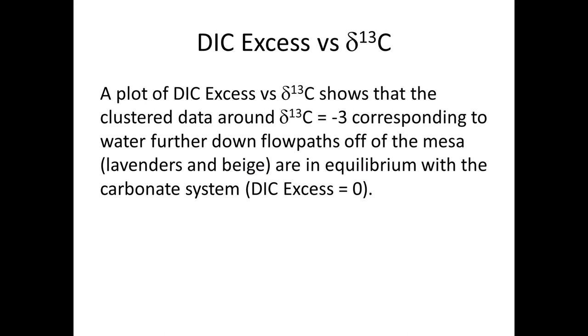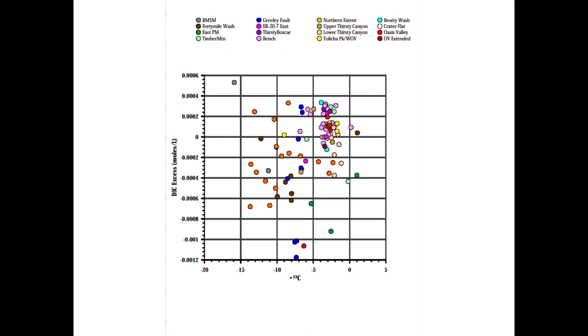Plot of DIC excess versus delta 13C shows that the data cluster around a delta 13C of minus 3. This clustering, as a DIC excess, is also around 0. So the equilibrium point has a delta 13C carbon content of minus 3. This shows there's a consistency between the carbon, the bicarbonate, the delta 13C stable isotopes, the pH of 8.1 at equilibrium, and the DIC excess.